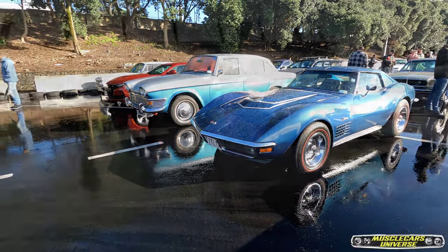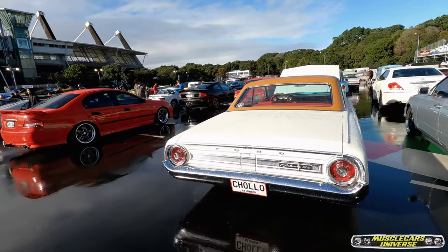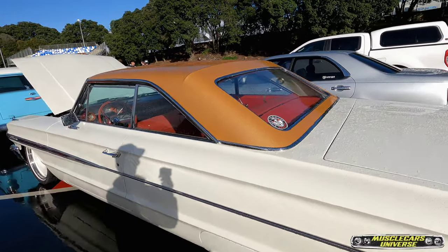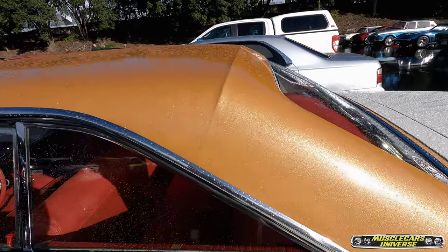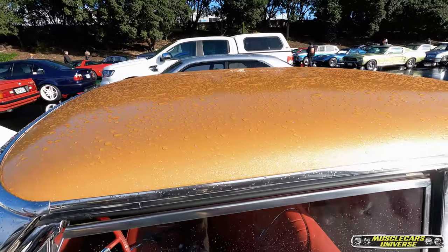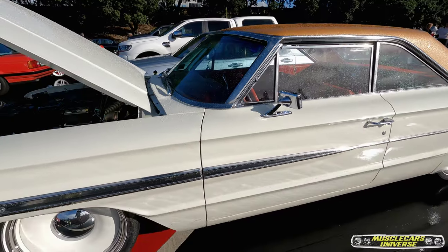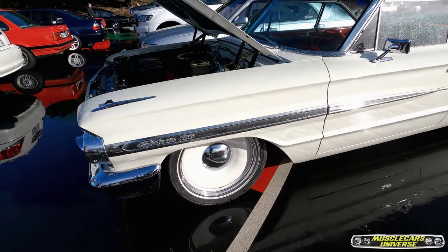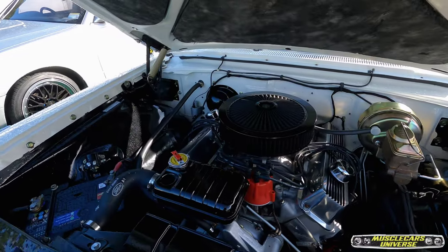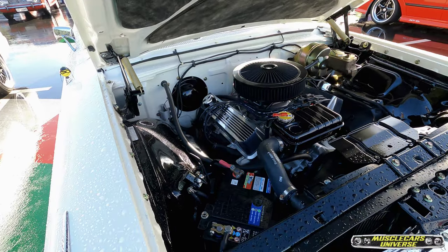It's amazing, eh? And then here's something a bit special. Cholo 64 Galaxy 500 Lowrider with a two-tone paint job. Look at the flake on the top. Wow. Don't know if you can see it with the raindrops, but it's stunning. Red interiors. Look at those tires. And the wheels, wow. Beautiful. I think it's possibly a 351. Not too sure. You just tell me.